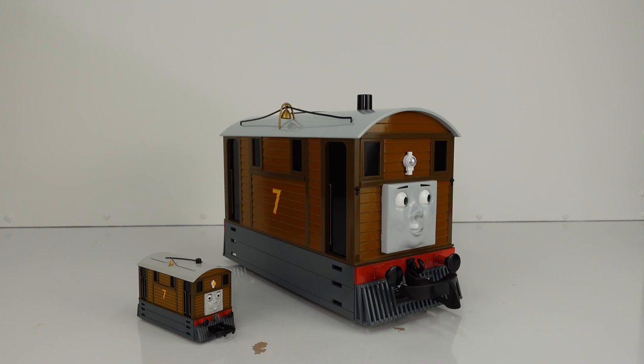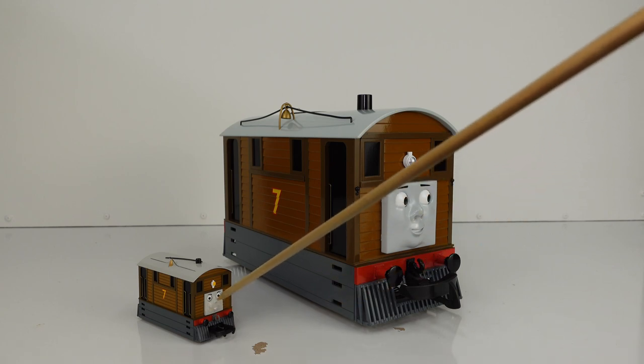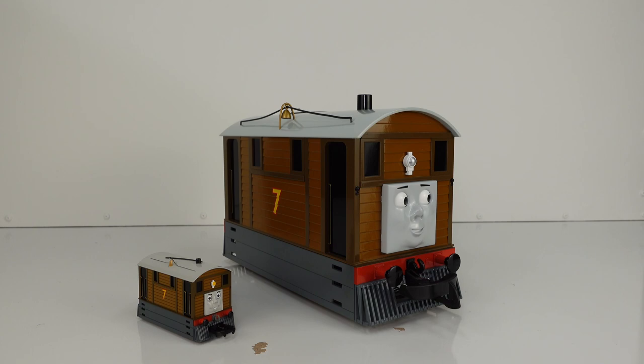It's really, Bachmann is very consistent. Oh, and the eyes traverse back and forth on the Toby HO scale like they do on the garden scale. Now, they have an N scale version of Toby too. We haven't bought it yet. We probably will eventually, just to kind of keep our collection complete. But we'll pick that up.